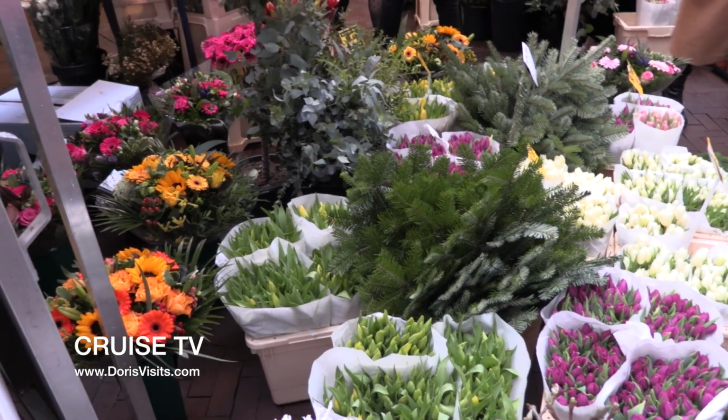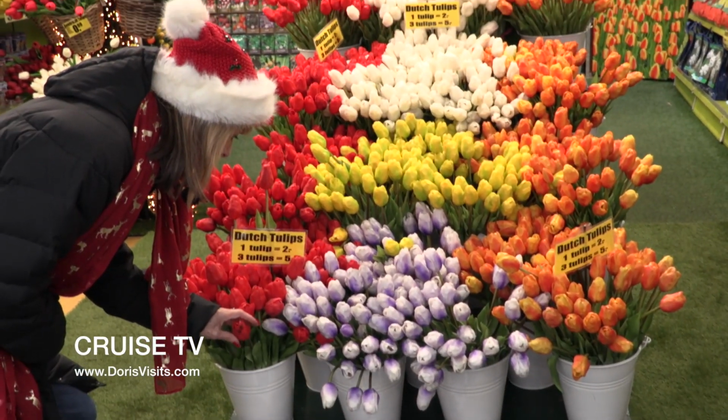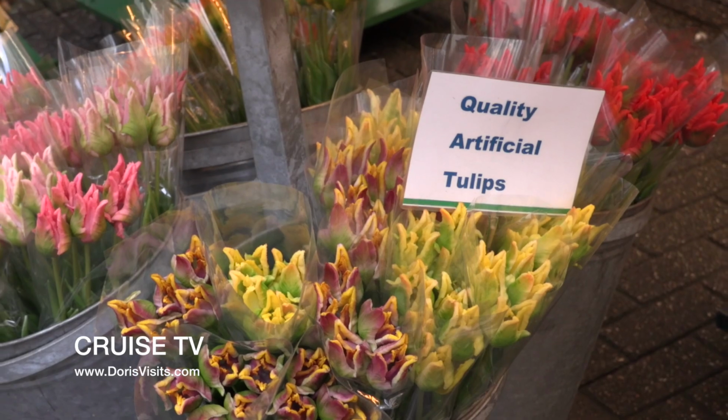Alongside one of the canals you'll find the flower market, and there is every kind of flower you can think of, and it smells gorgeous. I wish this was smellovision. Many of the tulips are wooden or plastic or felt, but the bulbs are real.